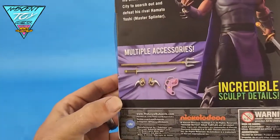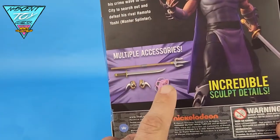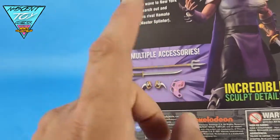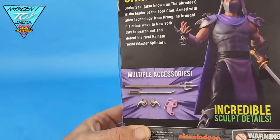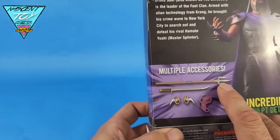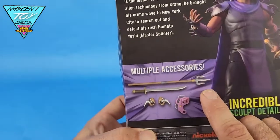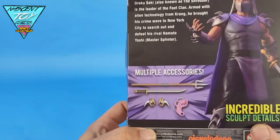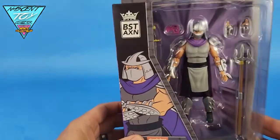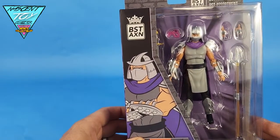Let's see. It does show his accessories here. He does come with the little communicator, which, yeah, it's even got Krang's face on it. I've heard rumor that there's a Krang figure coming in this line, and I cannot wait to get it. He has two gripping hands, he's got a sword, and you know, that classic Shredder trident that he's so famous for. Really great box, but I'm excited to get this guy out. Let's do that right now.